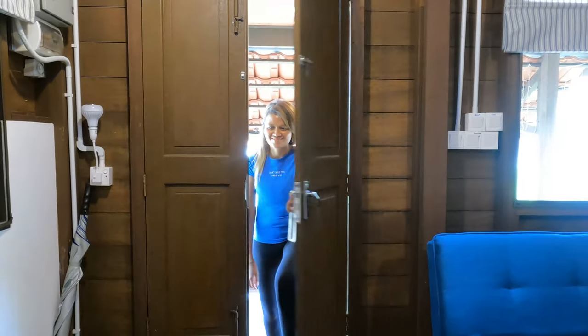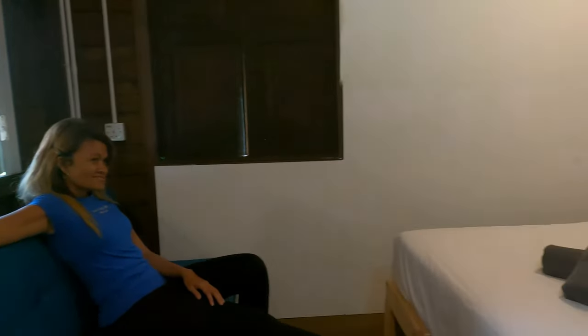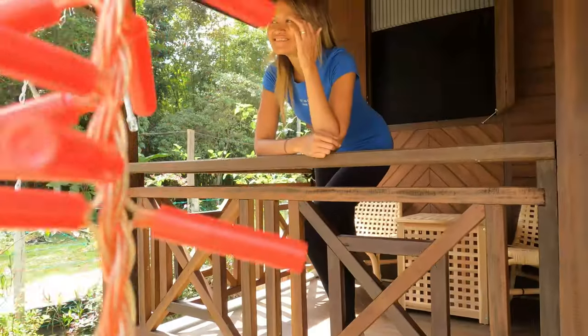So they have 9 different units here at the Greenwood Chalet, and it's between 200 to 350 ringgit per night, and one includes the traditional Malay house. And of course, we are going to show you our room with the very special features inside.